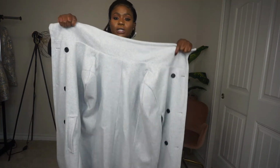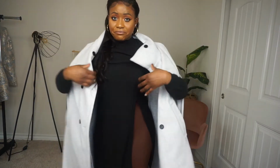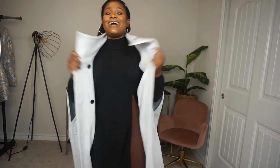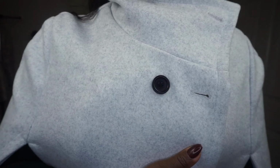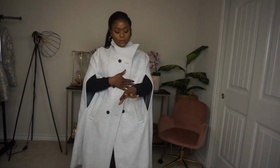Look how big this joint is, guys. Let me put it on. I'm not exaggerating. But guys, this is so cute though. Y'all wanna lie to me and tell me this ain't cute. It's a nice gray material. It might be washing out a little bit. It's a nice, I don't know, light gray though. Something like that. It's not white whatsoever.